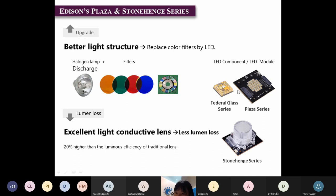This is our SMT module with our Federal series glass, and this is also with the Stonehenge optical lens. We would like to develop this kind of product because it has better light structures, we can replace the color filters, which is more environmentally friendly and also has better luminous efficiency. And this product with the Stonehenge lenses has an excellent color blending effect and also less lumen loss compared to the original reflectors.